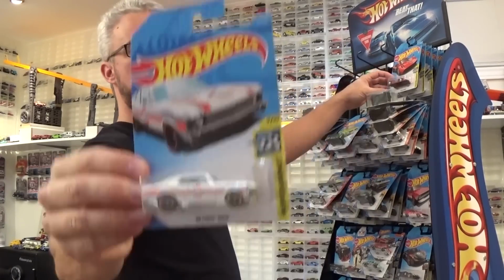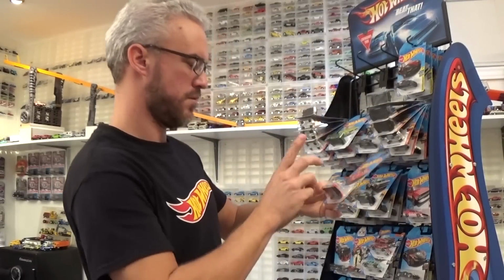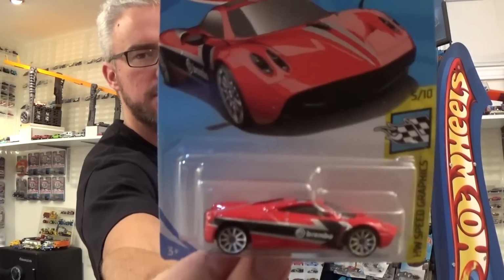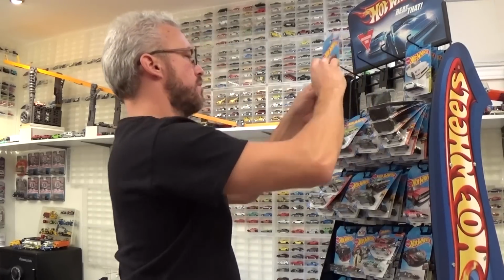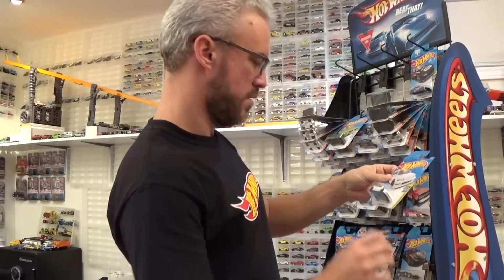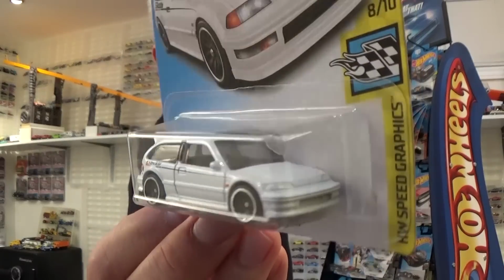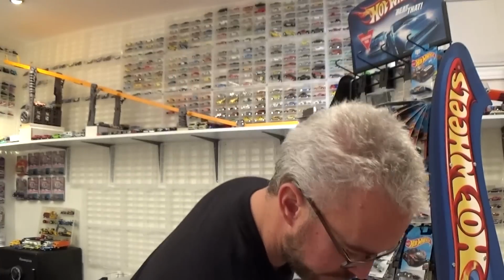68 Chevy Nova. Pagani Huayra. I don't know how to say that. Anyways. 16 Camaro SS with the Borla exhaust graphics on it. Another really nice casting I was excited about, the 90 Honda Civic. Another nice job by Mattel on that little design.